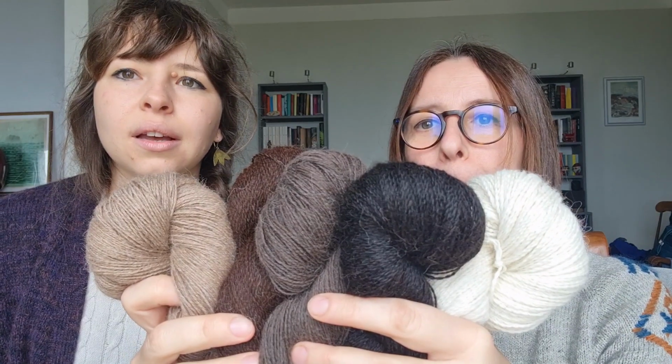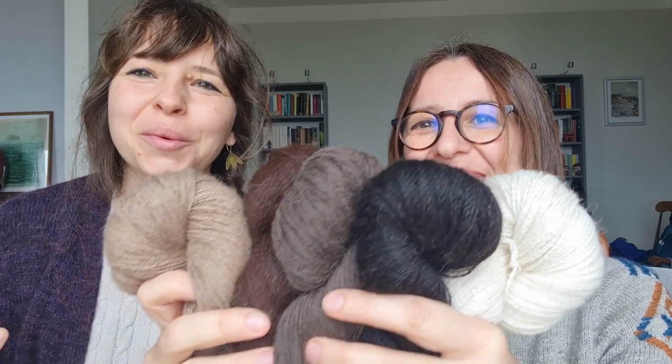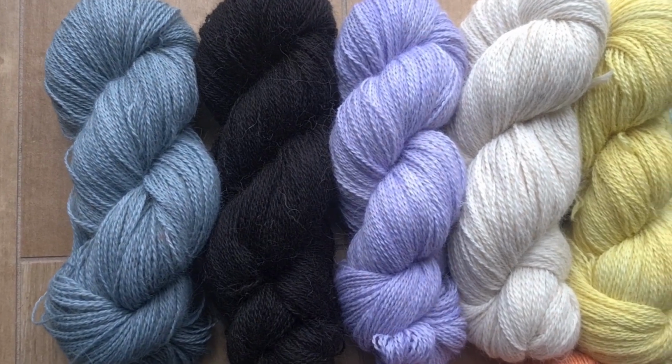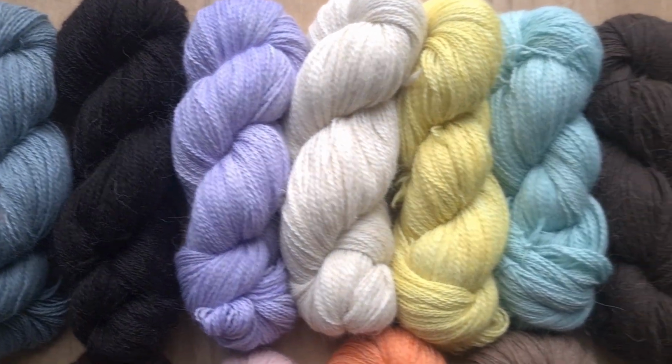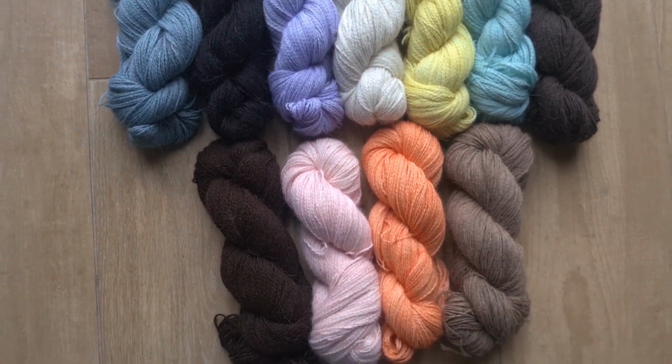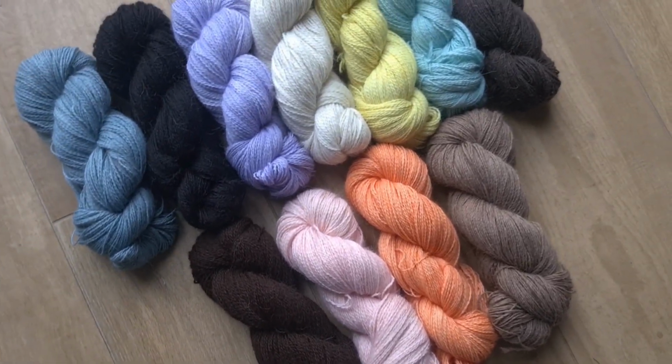Yes. We hope you will enjoy them. And now we'll swap the camera to show you the combinations. These are the shades. And now we'll show you a couple of color combinations that we really love.